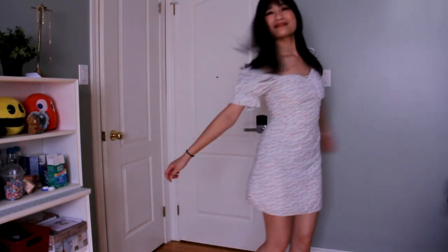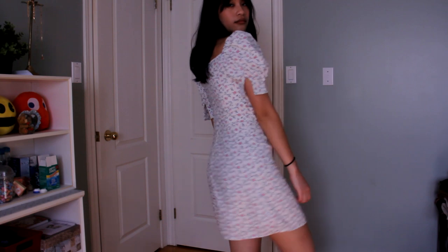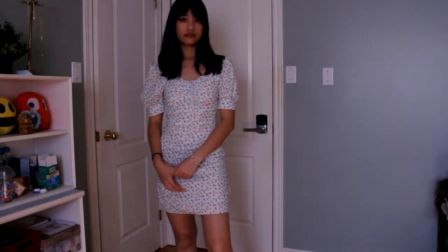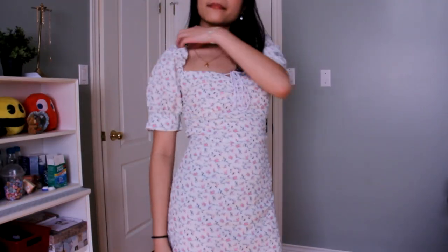Another thing I will say is the material is definitely not what I was expecting. It feels kind of like a curtain of sorts, but it's not scratchy or uncomfortable whatsoever. It actually feels really light and airy. I went out on a 30 degree summer day without a bra in this, and I could actually get away with it, which I'm really, really happy about.